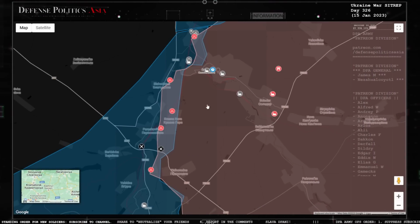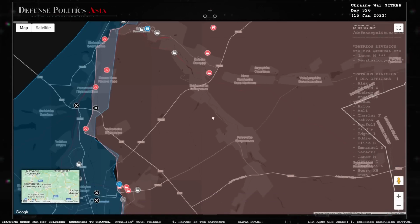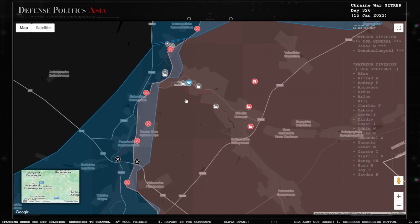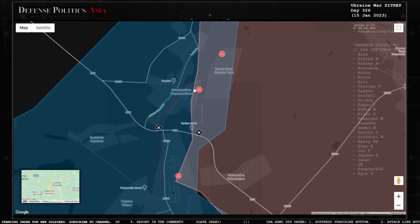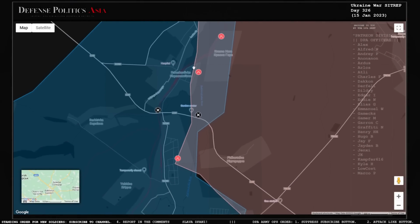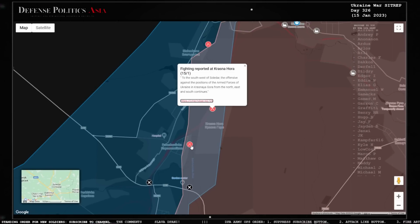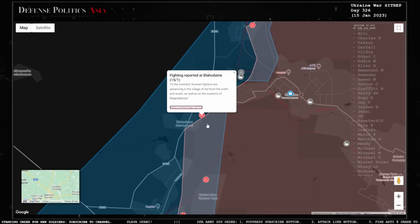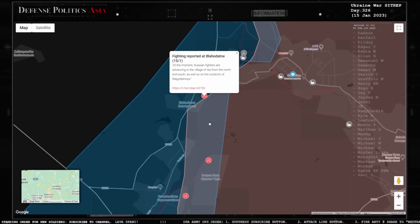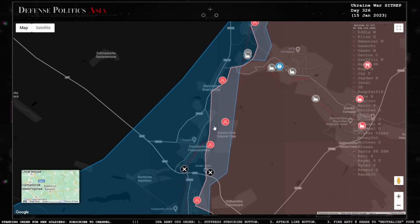Anyway, further up north into the Soledar region. So you know this is Soledar. See, it doesn't look so much like a bra now. It looks more like a pretty broken screwdriver with this map. There is fighting reported at Paraskovievka, and also fighting reported at Krasnohora. This information is coming from Riba, and there is also fighting reported at Blahodane.